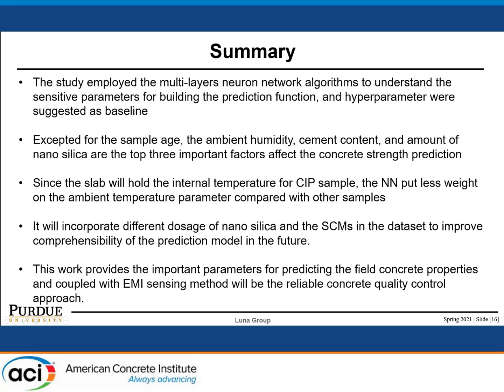So in a nutshell, our study employed a multi-layer neural network algorithm to understand the sensitive parameters. We have some hyperparameter suggestions on how to use the activation function and the optimizer. We also provide some important factors which we observe from our network. It would be good if we can incorporate different dosages of nanosilica or SCMs in the dataset. It can improve the comprehensiveness of the prediction model in the future.